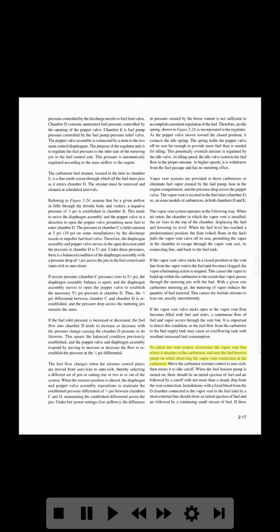To check the vent system, disconnect the vapor vent line where it attaches to the carburetor, and turn the fuel booster pump on while observing the vapor vent connection at the carburetor. Move the carburetor mixture control to auto-rich, then return it to idle cutoff. When the fuel booster pump is turned on, there should be an initial ejection of fuel and air followed by a cutoff with not more than a steady drip from the vent connection.